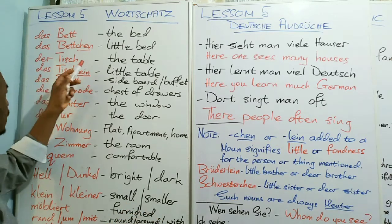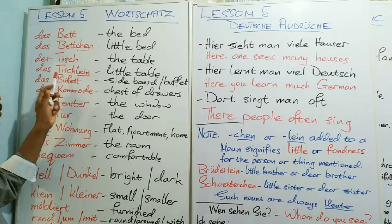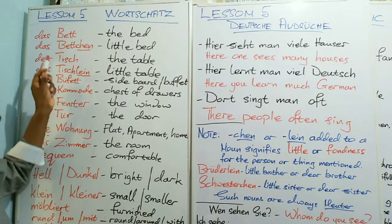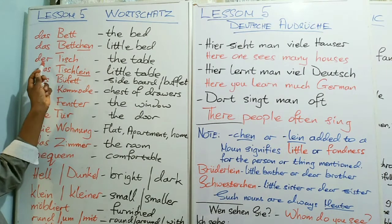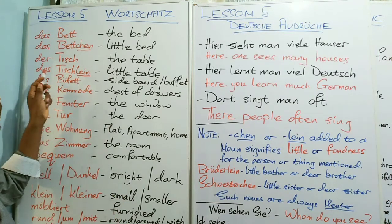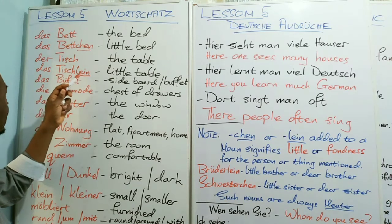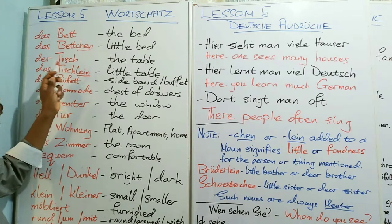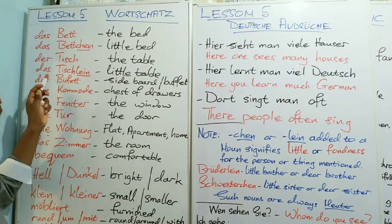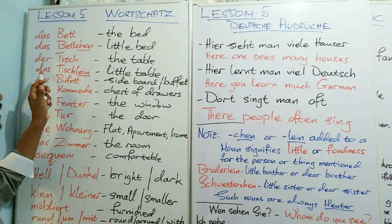The Tisch is a table. Das Tischlein. As soon as you want to make it small, it is Tischlein. Das Tischlein is a neuter. Der Tisch is masculine, but as soon as you want to make it smaller, you make it a neuter naturally. So you say das Tischlein.